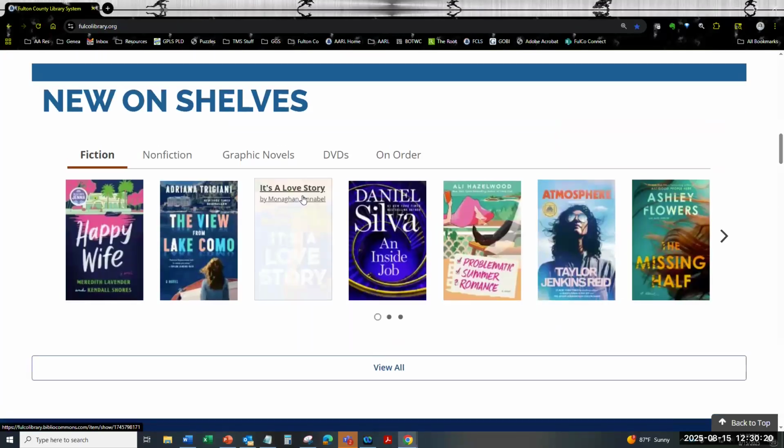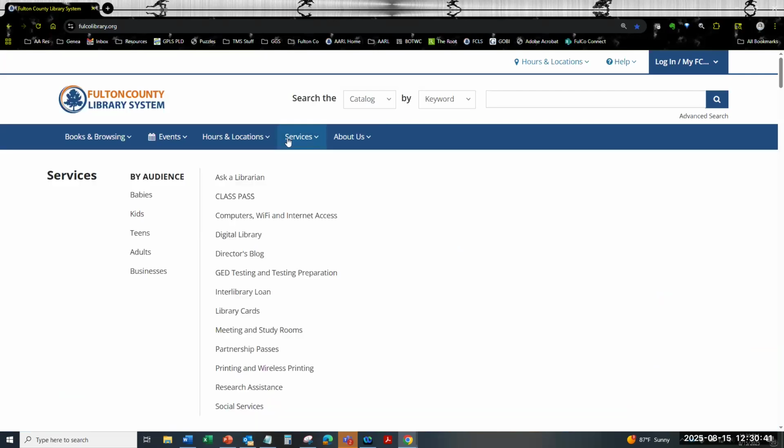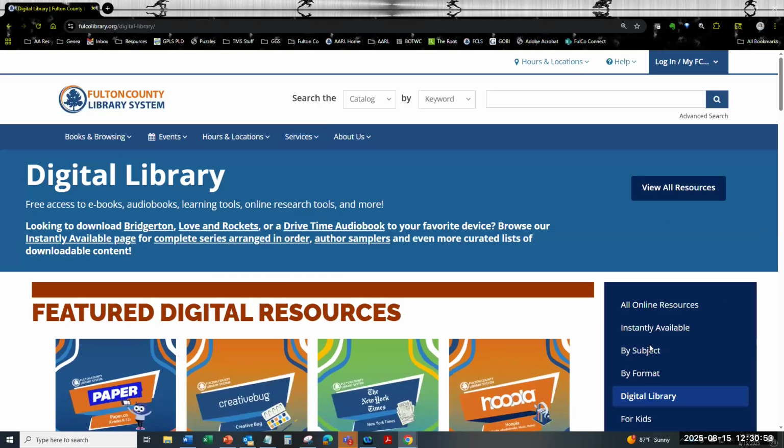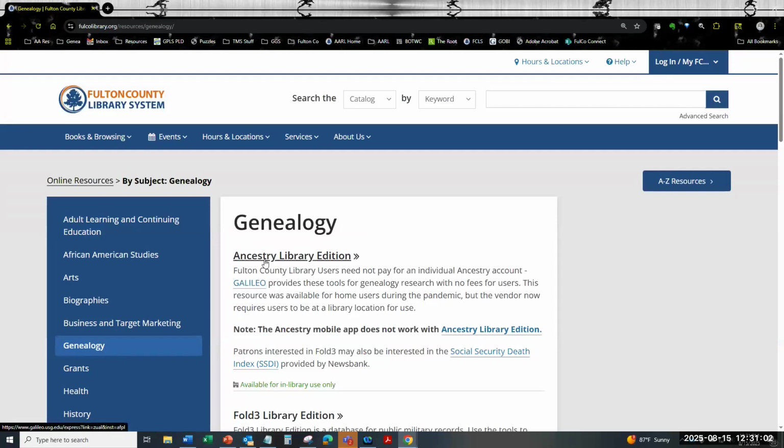Fulton County Library. I'm just going to get to the top of the screen. And as I said before, just confirm in the chat that you're seeing the website, please. Thank you. When I click on services, you'll see digital library. Once I click on digital library, I should come up to the digital library screen. From here, I'm going to click on by subject, then genealogy, and then Ancestry Library Edition.